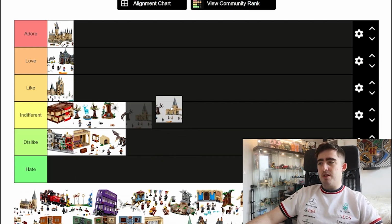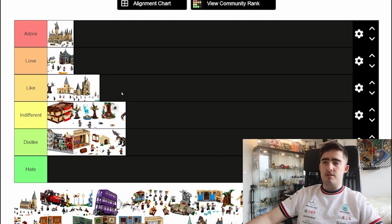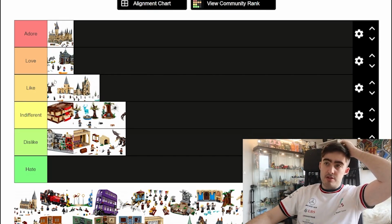The Whomping Willow set, it'll go in like, I was going to put it in love, but it'll go in like ahead of the Clock Tower. I think this is a really solid set. When I first saw it, I was pretty mixed, but looking back on it, it's a really nice set, and it attaches really well to the Great Hall.